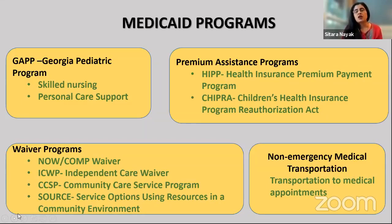apply. The other program that is administered by Medicaid is the Premium Assistance Program. So if you have private insurance and you have Medicaid, then Medicaid will pay a portion or the entire private insurance premium that you are incurring. And this is to encourage more individuals to have private insurance. So you have to have both private insurance and Medicaid, and the state will reimburse you the premium that you're paying on your private insurance. And those are the two programs under there.